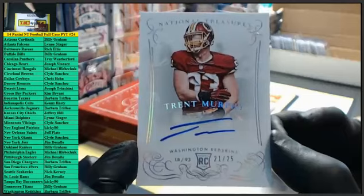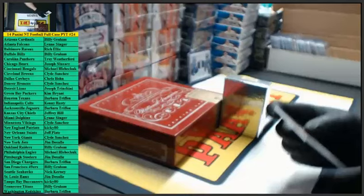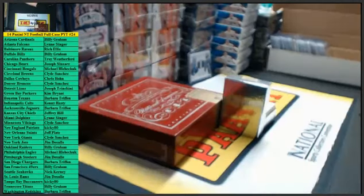Monsters of the Midway, 24 of 49 for the Chicago Bears, Brian Urlacher.